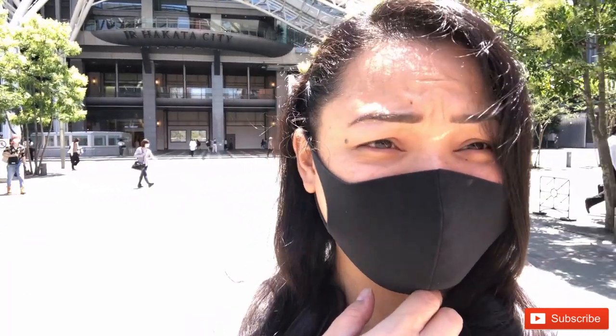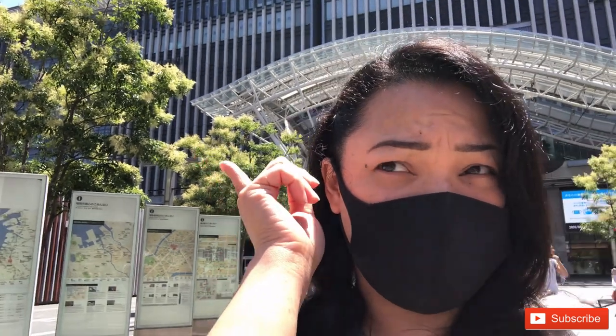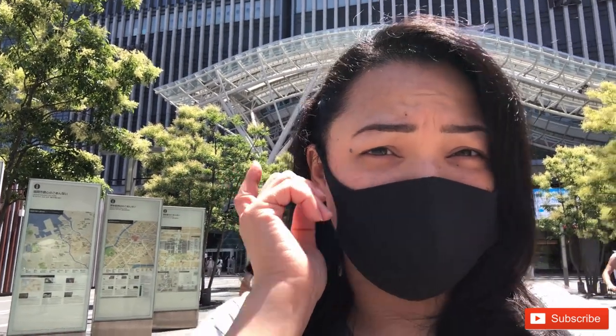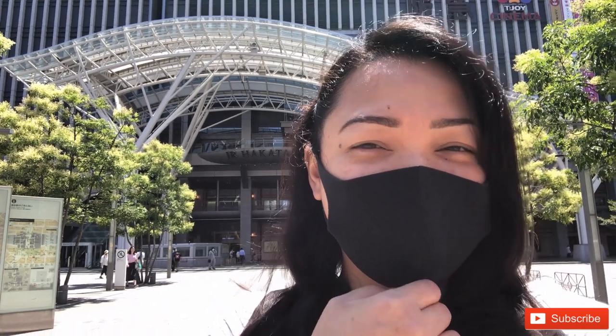Today I'll be going to the Tokyu Hands, which sells art supplies and many more. I hope you can hear me because I'm outside and there are a lot of cars moving. As you can see, I'm on the side and it's so hot. It's 28 degrees today and we'll go there on the left side. It would be my left side anyway, so let's go and see what I can buy today.